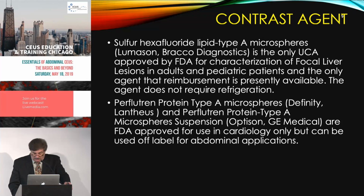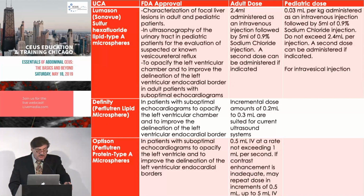I already talked about the contrast agents. These are the FDA guidelines for these. And again, I think the doses are probably too high now with modern equipment, so you need to adjust depending on the equipment you have. As the equipment vendors are getting better and better, we're using smaller and smaller doses. For pediatrics, the recommendation is to do a by weight dose. For adults, it's a standard dose.